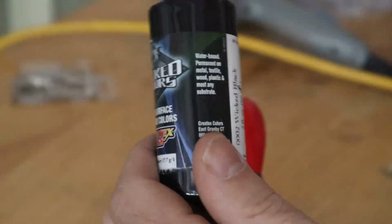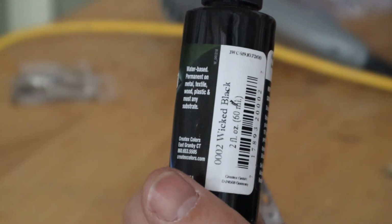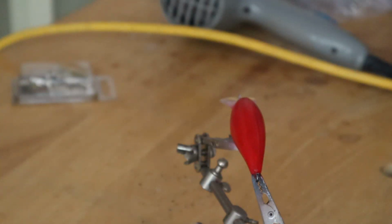Righty, now I'm going to use this Wicked Black. Not sure what I'm going to do. I know I'll paint the top and then maybe a few lines on the side.